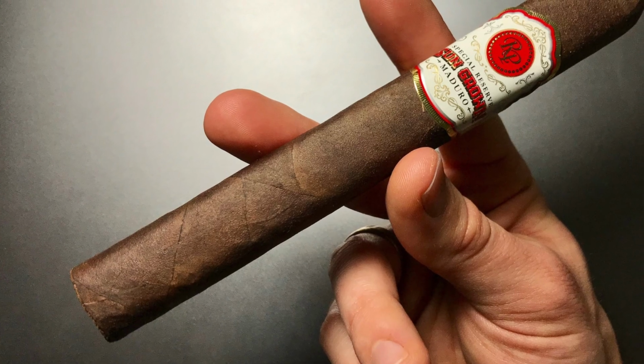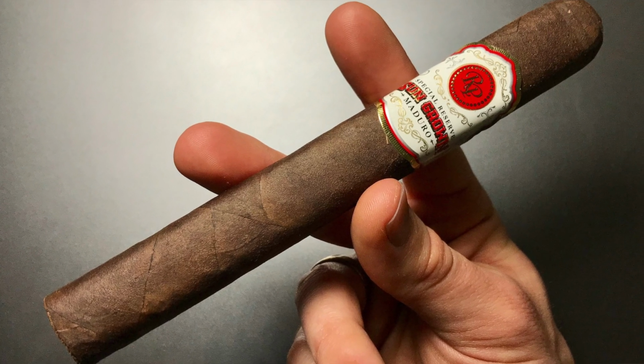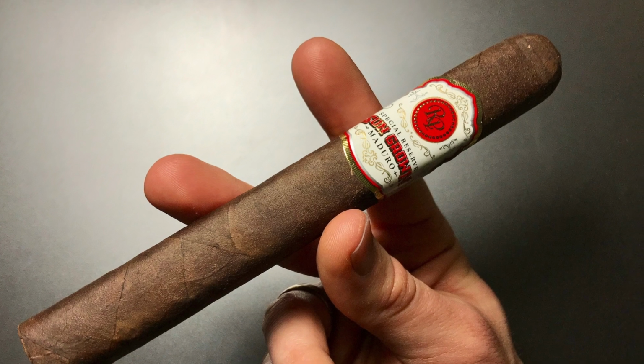So this cigar is originally from Nicaragua. It's got a nice box press to it. This is the Toro size. The wrapper looks rugged but even, no soft spots. I think this is gonna be a good smoke, so let's get into it.